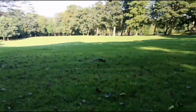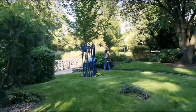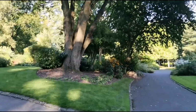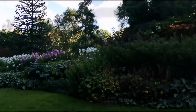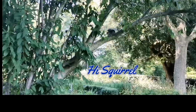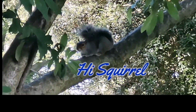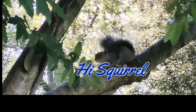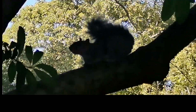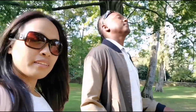Yes, you can see the squirrel. Great squirrel, yeah. Walking down on the other side of the garden. This is lovely. There are lovely colors of flowers there. See the squirrel in his tree, hugging his nuts as his food. Let me take a video of it. Yes, it's amazing. It's wonderful.